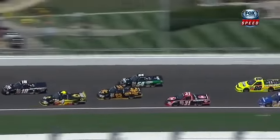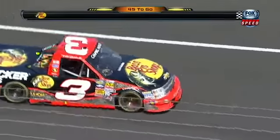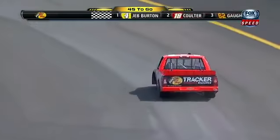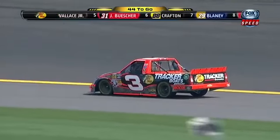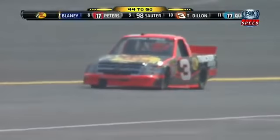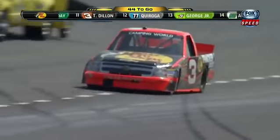Now just remember, Phil, Johnny Sauter missed his shift in practice and blew his engine up. Jeb missing a shift there could come back to bite him before this thing's over. We saw the damage to the splitter on the 3 truck of Ty Dillon. Didn't happen on that restart. It must have happened some other time, but there's definitely some damage and looks like a piece missing on that splitter. Yeah, and the good thing about all these cautions, it's allowed a lot of people that had some issues to work on those issues and take care of them.